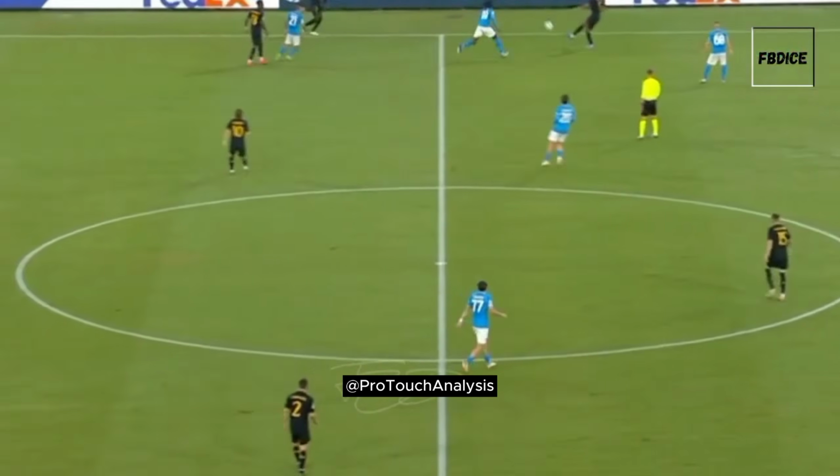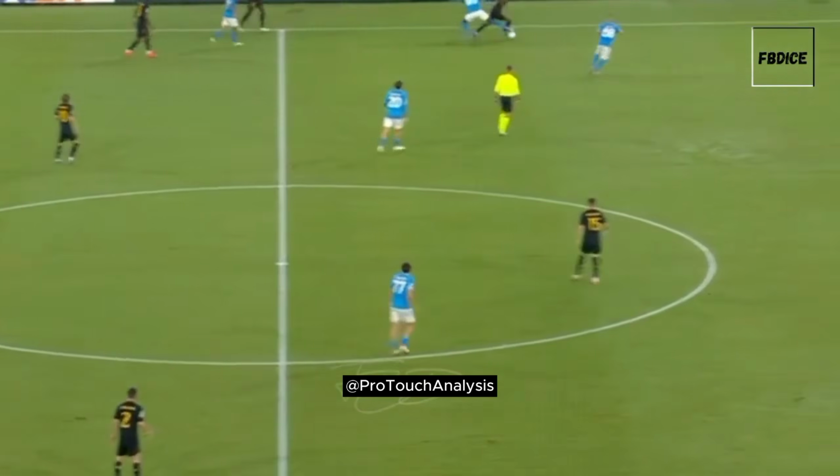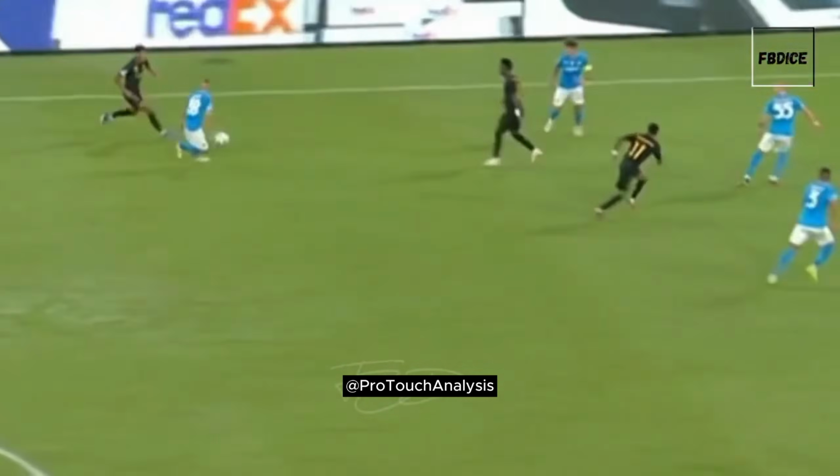Here as Bellingham takes the ball down, you can see the space in ahead of him for him to drive into. Now as you can see, the space is here, so Bellingham is going to play the ball into the striker and then run in here to try receive the ball back.